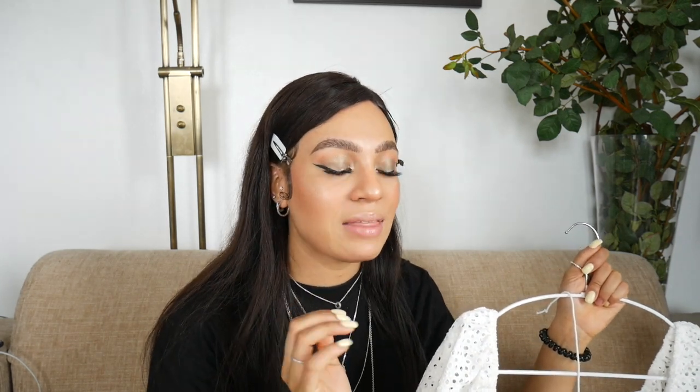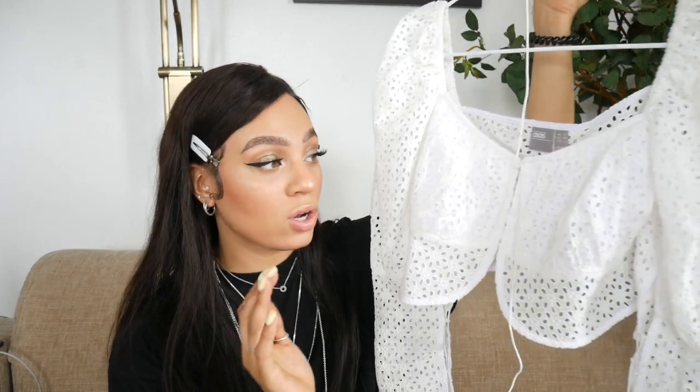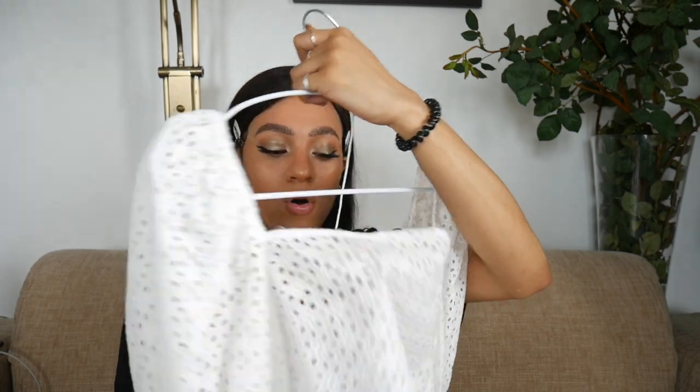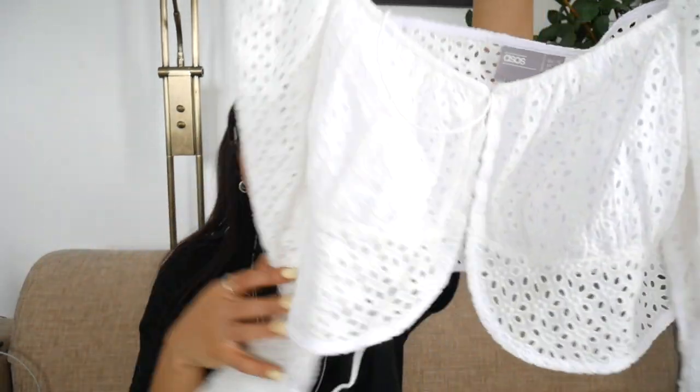And I think it was from Revolve. And I was like, no, I can't be bothered to deal with Revolve expenses right now. And then looking for the milkmaid top, I did not go looking for this, but when I found it, it was like a match made in heaven. And what I love about it is that it's so see-through. Obviously it's broderie all the way around, but at the front where your boobies are, there's a little bit of lining. But I just love the style.